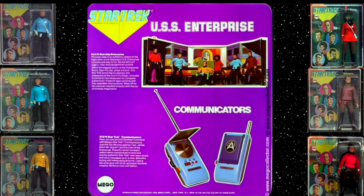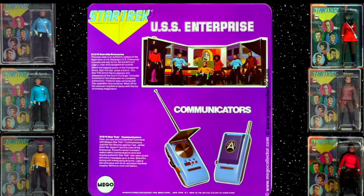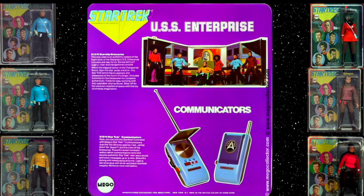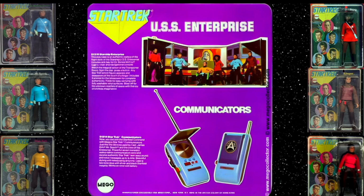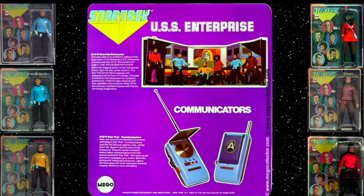You'll notice they changed the back of the cards too. The cards have been changed now so that on the back of the cards, they can show you that they're selling things other than action figures. We see for the first time on these cards, we see the USS Enterprise bridge set and the communicators that they were just getting ready to launch in 1976.